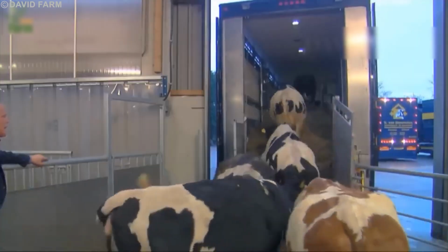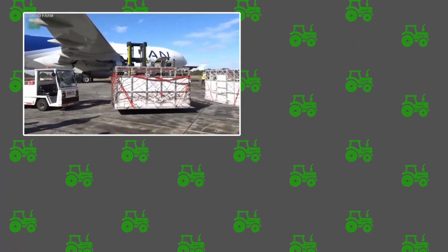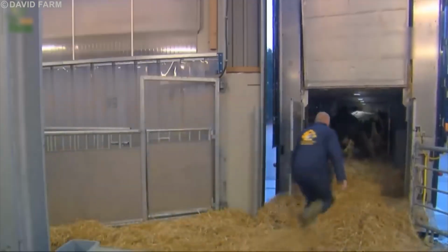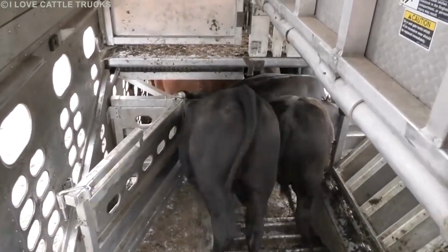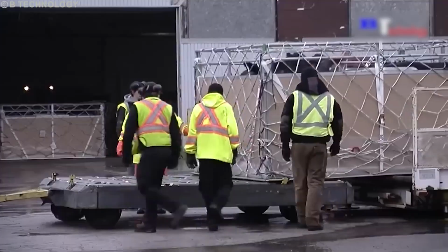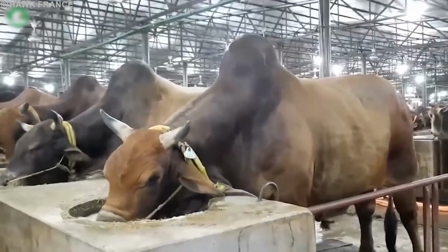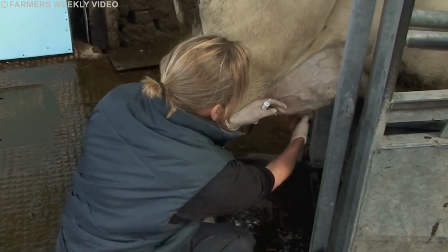To solve problems with transporting cows by air, designers should create specialized containers with adequate ventilation and enough space for each animal. The importance of following strict handling guidelines and minimizing exposure to turbulent situations such as turbulence can reduce the chance of injury or stress-related problems. Proper health evaluations and compliance with laws are guaranteed by collaboration with veterinary specialists.